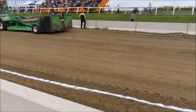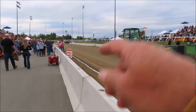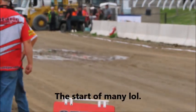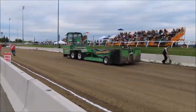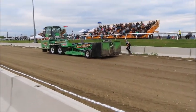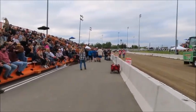They've got a pretty good track here, other than it has a few rocks in it. And if you look down there, right there, I don't know if you can see that, there's a bit of a mud hole. Kind of wet right there. Okay, well, stay tuned here. We're going to get underway here in a minute.